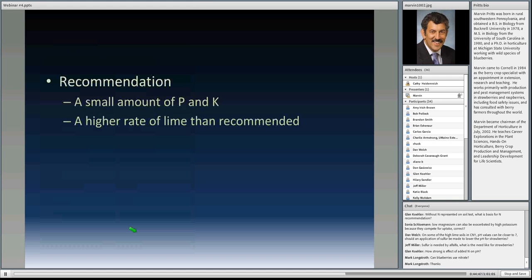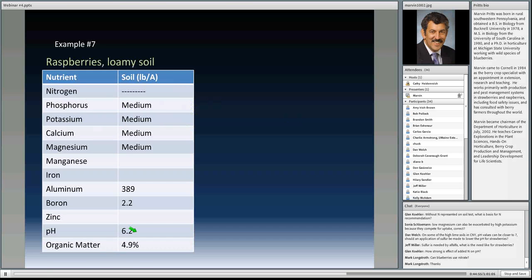But in this case here, we might want to correct that with a small amount of P and K, but we might want to add a little bit higher rate of lime than was recommended in the soil test. And the reason for that is this aluminum value is pretty high, and that can cause problems later on. And the higher we raise the pH, the less available aluminum is. So you might want to push the pH to the very high end so that it makes the aluminum less available to the plant. And aluminum can be toxic. That's why we don't really want it.